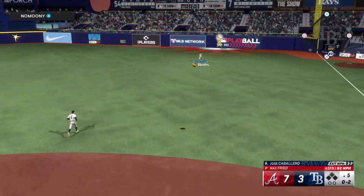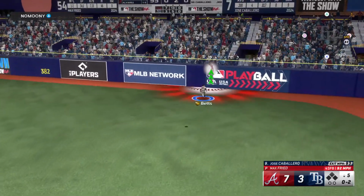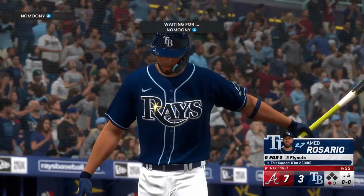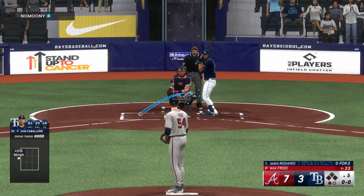That one is hammered right field. Betts ranging back to the warning track, makes the catch. And now it's Ahmed Rosario.